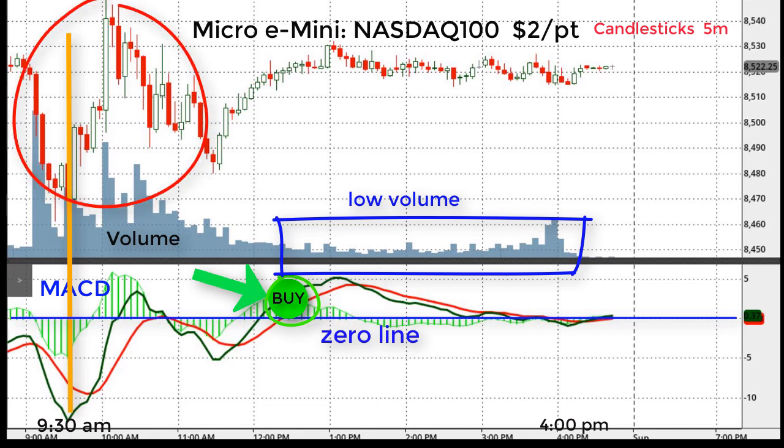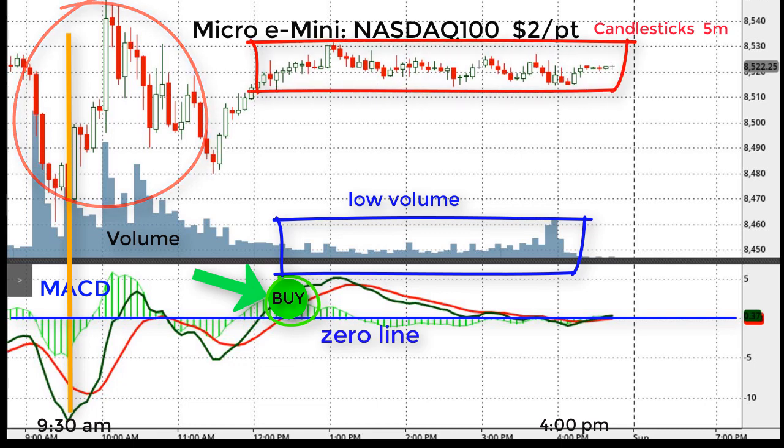Now, another thing happened too. The length of the candlesticks in the earlier part of the day was much longer, indicating more volatility. And then, this is a Friday afternoon, things got really dull, as often happens on a Friday. The candlesticks become shorter and shorter and shorter, and they stay that way, and there's really no volatility for the rest of the day.